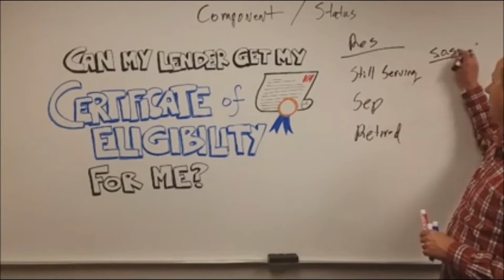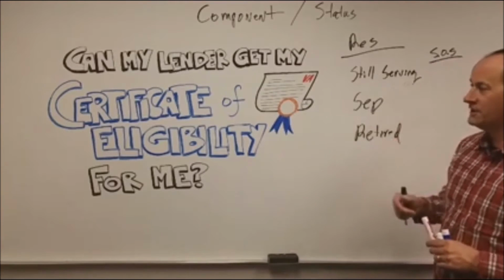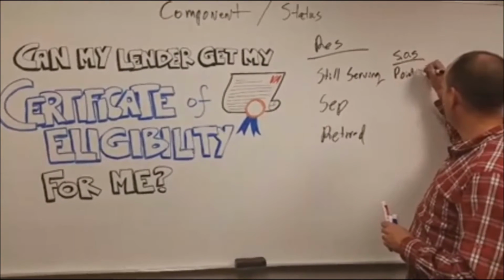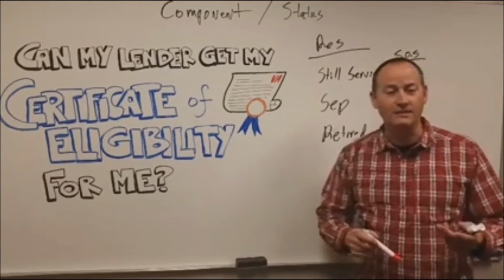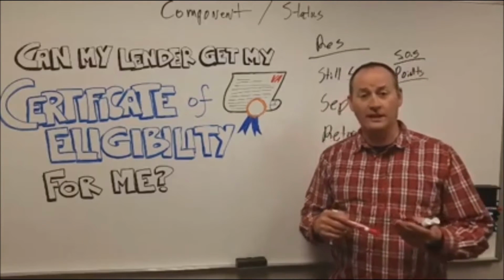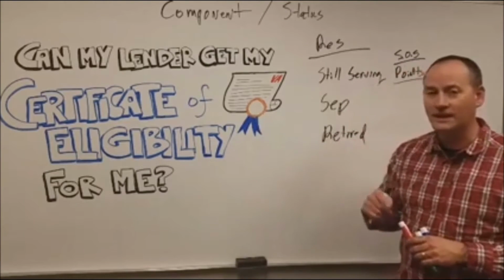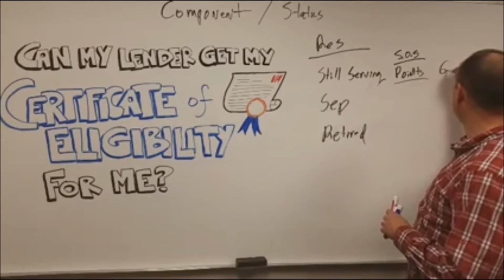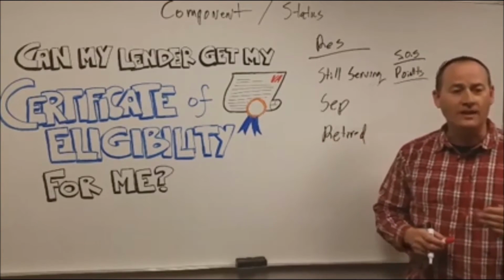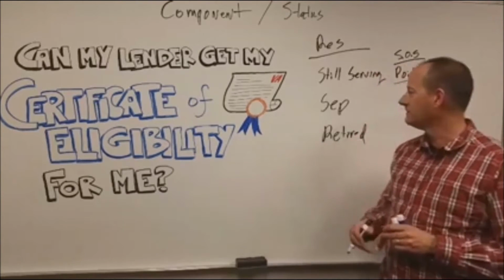So still serving, we need a statement of service from your commander, just like on the active duty side, but there's an additional requirement: we need your point statement. That point statement comes each year at the end of the year, maybe January, or when your retirement year-end date comes up, and your company clerk will say, here's your point statement. We need a copy of that showing 6 years of satisfactory service. If you have that document, you can send it to us. We'll review it and make sure we can help you get those benefits.